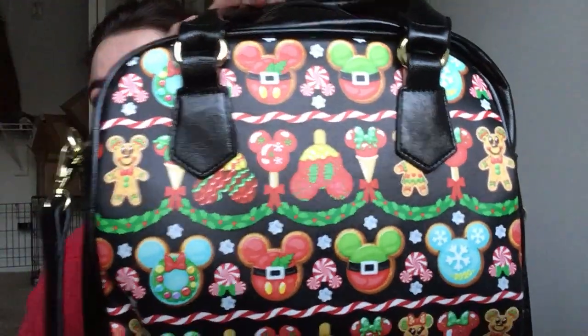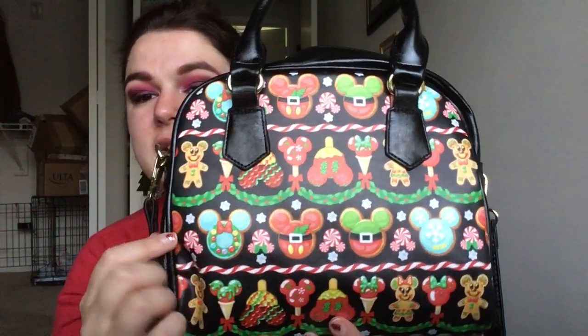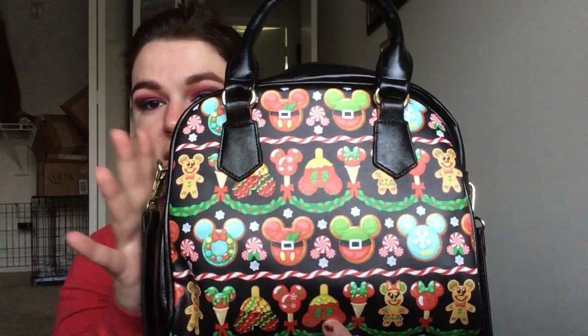So I found this one. I was on Etsy looking for a Disney Christmas purse, and I couldn't really find very many. But then this is from a brand called the Kawaii Dress Shop, and I'll link this exact product down below. So you can use it as a handbag or as a crossbody. I love a crossbody. I just find them so convenient. So that's how I carry it. It is chock full of my essentials. But I just thought this pattern was really, really cute. So we've got Mickey cookies, Rice Krispie treats, gingerbread men. I thought it was really colorful, really pretty. Very, very cutesy, really big fan.